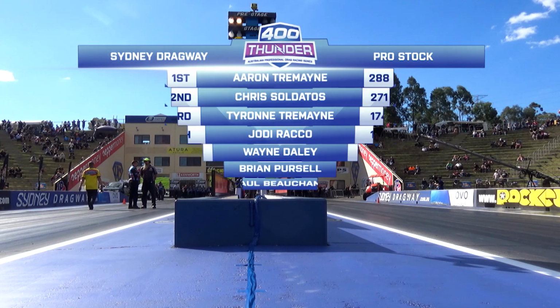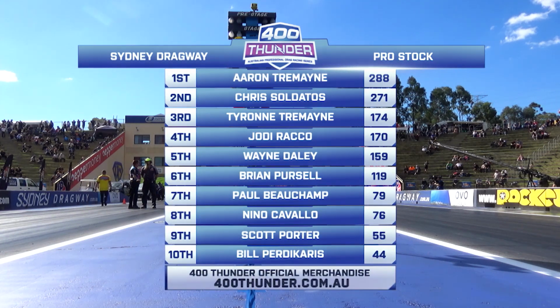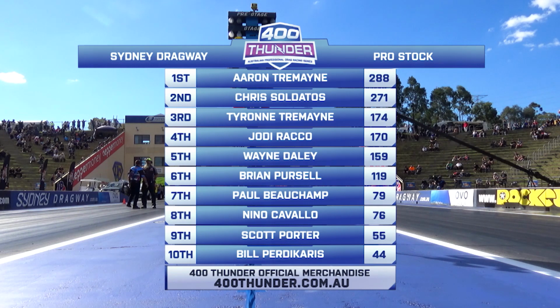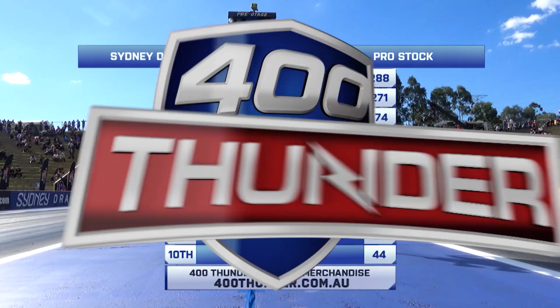Well, the championship at the moment is evenly poised, as they say. Aaron Tremayne for Megabox Fuels is leading, but it's a slender lead from the Victorian Chris Soldatos in the Tingay Smash Repairs car. Tyrone Tremayne's in third, Jody Racco, Wayne Daly, Brian Purcell. It's tight all the way through. There's a battle for the win, and there's a multi-car battle for third spot.